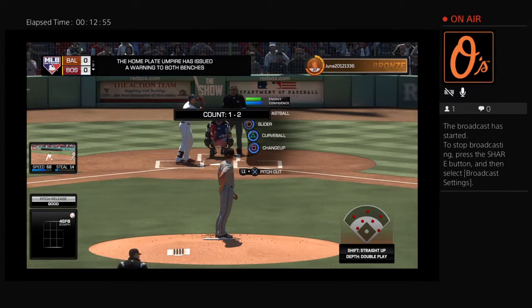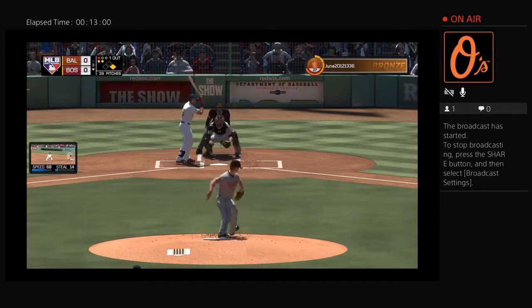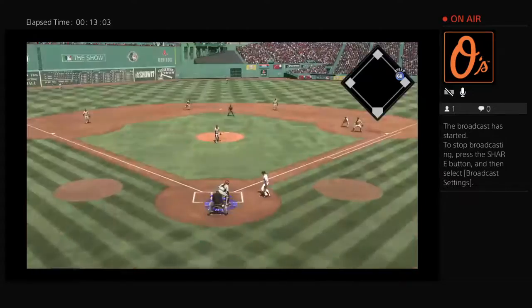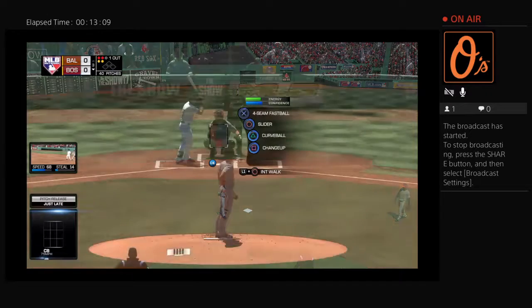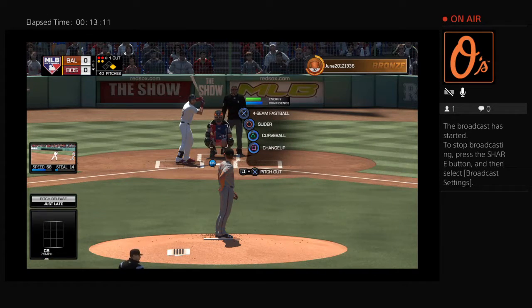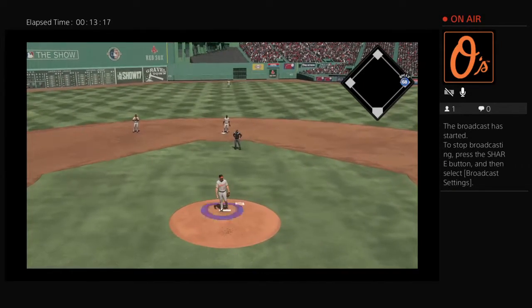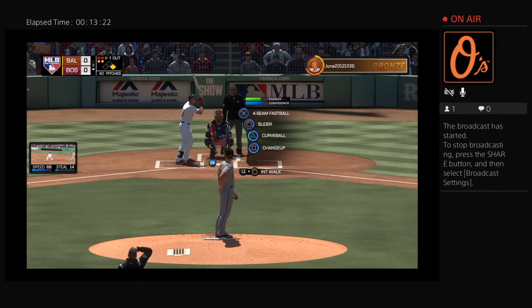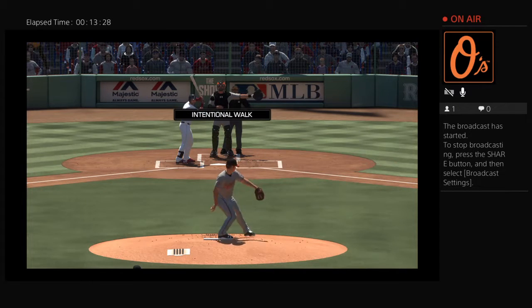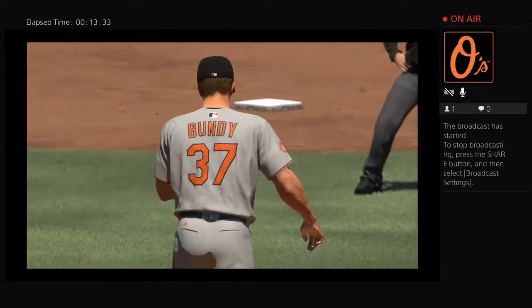Stepping in and ready for another shot, Andrew Benintendi. 0 for 1 for him here in this one. Here's the 1-2. And this one's in the dirt. And a nice job to keep the runners at bay as the count moves to 2-2. Now a bluff here as he steps off to look him back at first. And a rather interesting decision here is they'll put him on and move the runner into scoring position now.